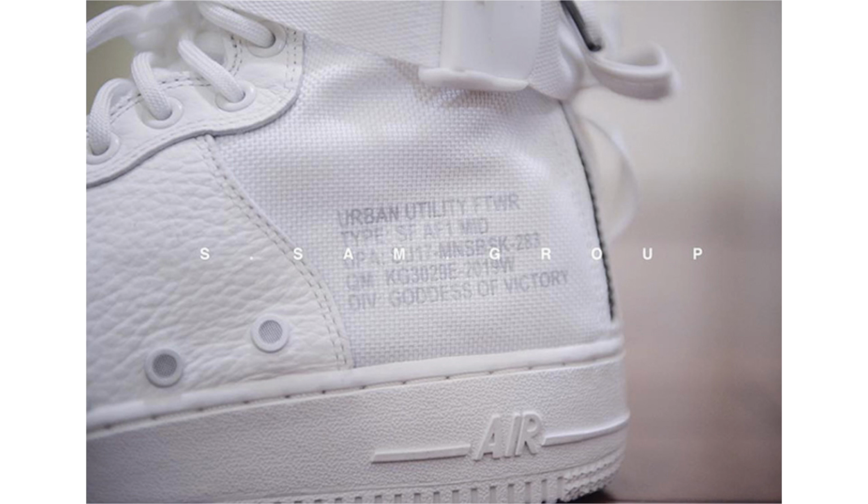On a previous video, I did mention that the Nike SF Air Force 1 was expected to drop during holiday 2017, so I'm not sure if that's still going to be around that time or a bit before.